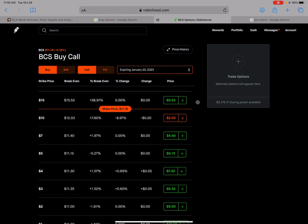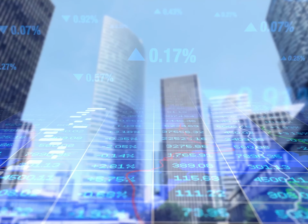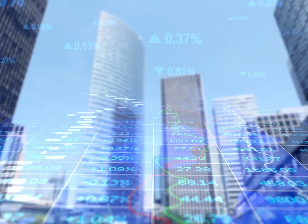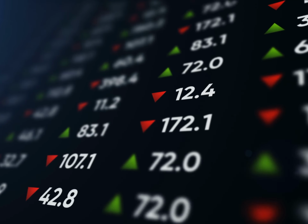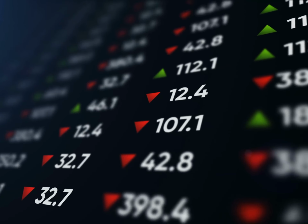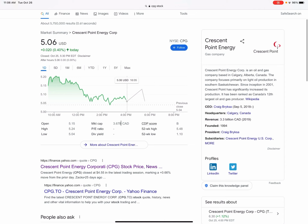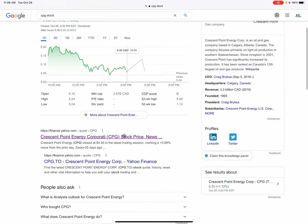Taking a quick look at my portfolio, just because I may not remember every single LEAP option I've purchased, the next one I would purchase after Barclays is CPG. Stock ticker CPG, let me show you what it's like. Crescent Point Energy is in the oil and gas industry, based in Alberta, Canada. It has a 3.67 billion market cap in Canadian dollars. The P/E ratio is not showing here, but it is a very decently valued stock.